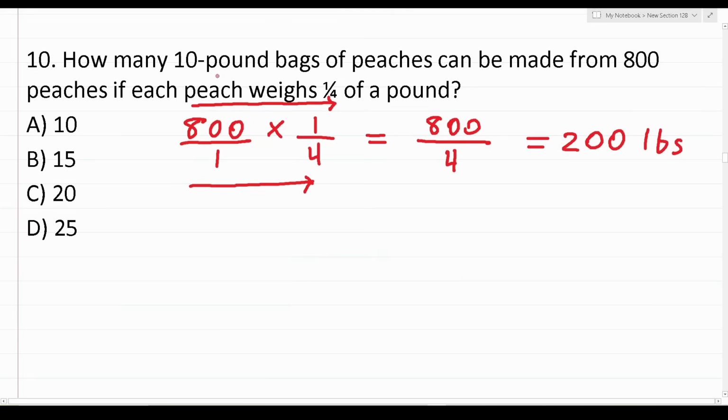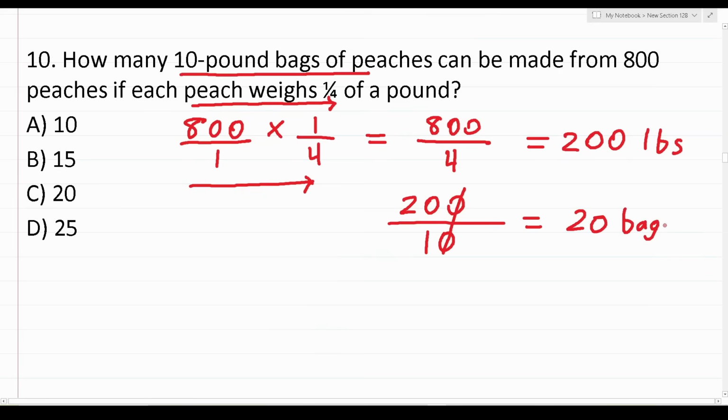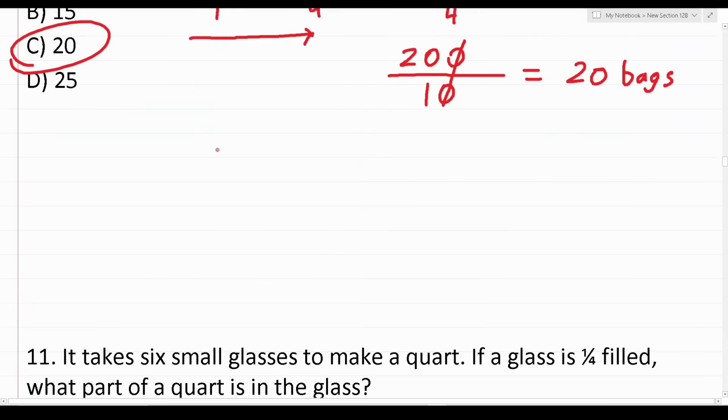And the question is this: how many 10-pound bags of peaches can be made from these 200 pounds? So we're going to do 200 and divide that by 10. Of course, we can cross out these corresponding zeros. 20 divided by 1 is 20. In other words, we can make 20 10-pound bags of peaches. So the correct answer to this one is C. All right, nothing too difficult there, just some basic work with fractions.